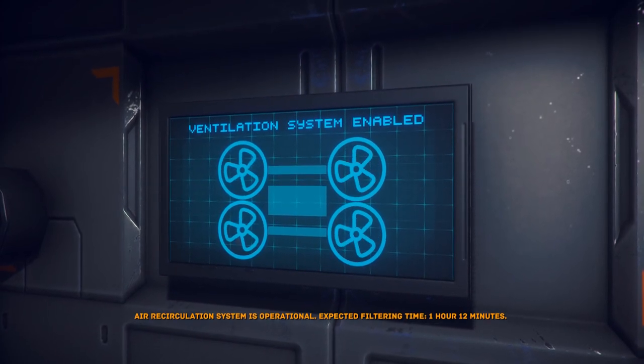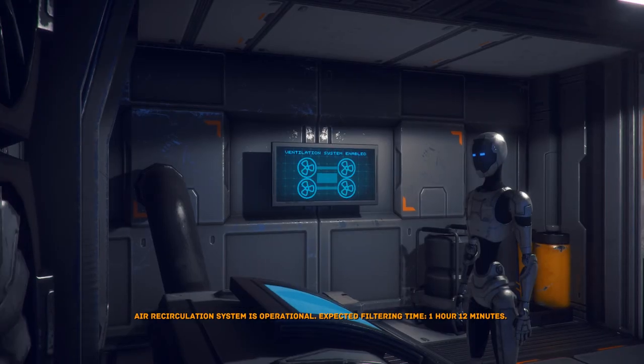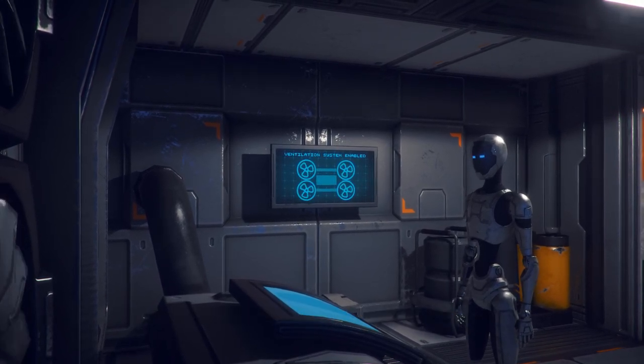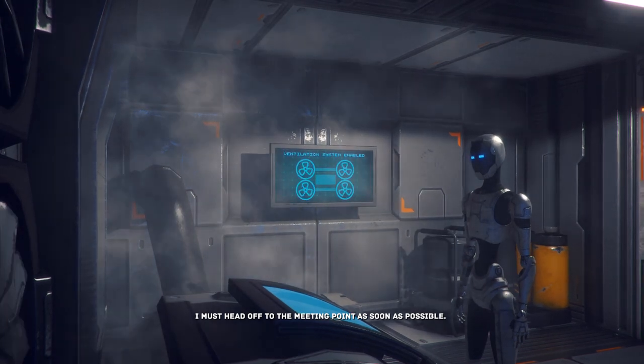Air recirculation system is operational. Expected filtering time, 1 hour, 12 minutes. I must head off to the meeting point as soon as possible.